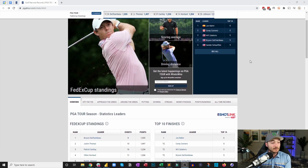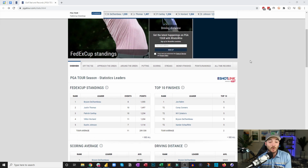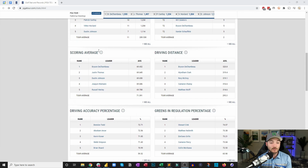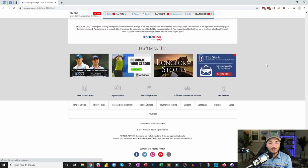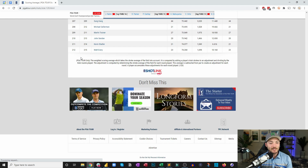But what most people don't even realize, first and foremost, is that if you don't know what a stat means, or even if you think you know what a stat means, you should go and click it and see what it actually means. If you click on any stat, you see the rankings for each of these players, and if you scroll all the way down to the bottom, there is actually an explanation for every single stat.